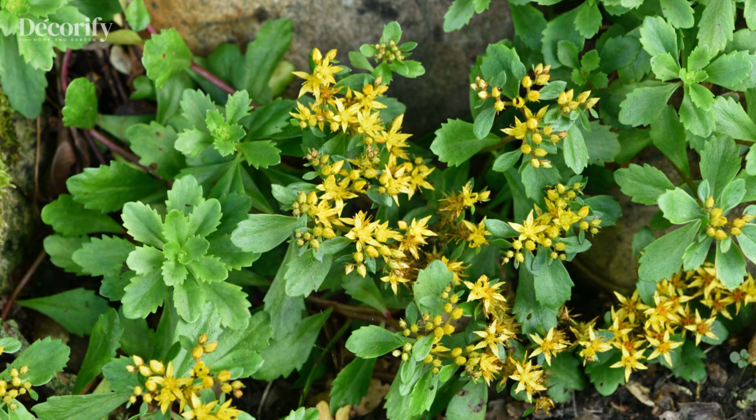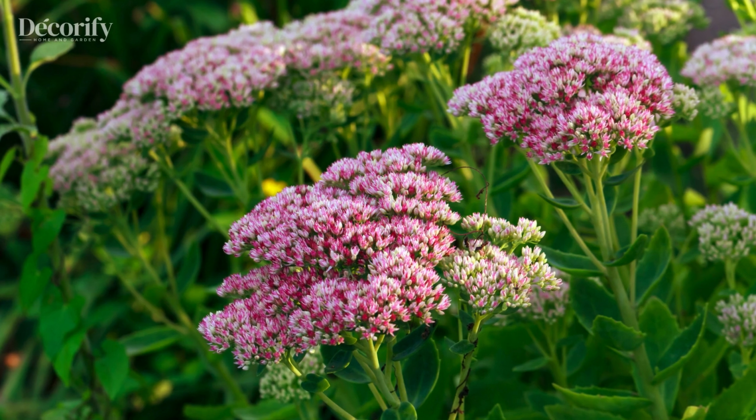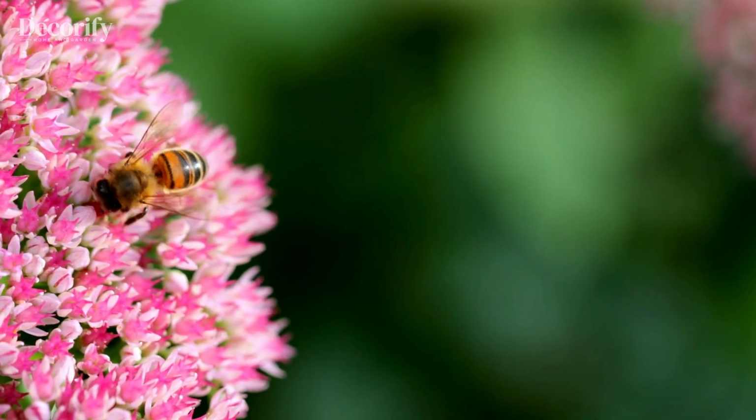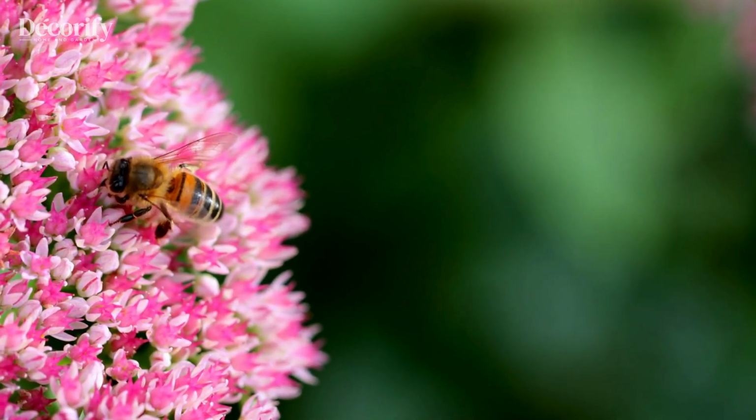They store water in their leaves, so dry spells are no problem. And guess what? Sedum comes back year after year, quietly toughing it out in even the smallest containers.